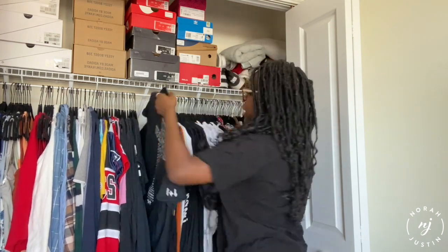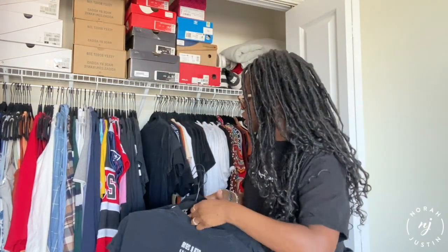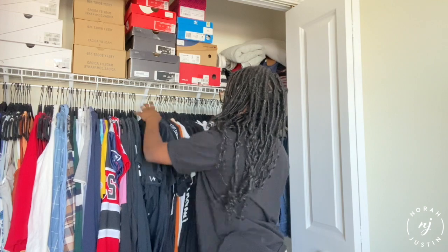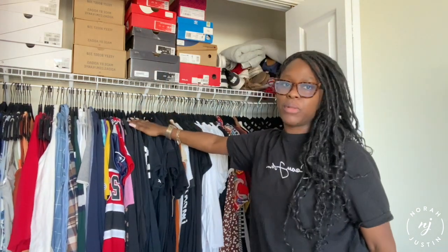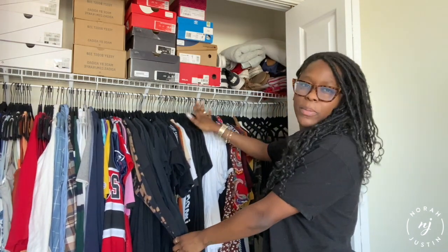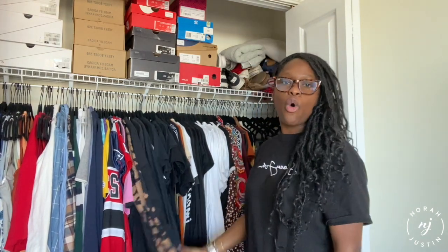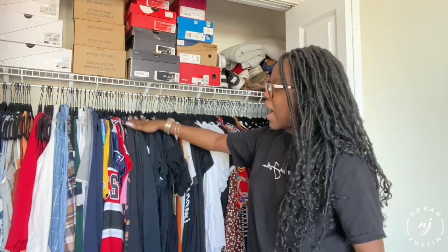So I've got my On the Run concert tee. I've got my Janet Jackson concert tee. So I like to keep a lot of my concert tees here. And as you can see, I have a lot of black. Then I go into my long sleeve black shirts, but these are not like the black shirts here. These are a little bit more fitted, things that I would wear a little bit more dressed up. These are definitely oversized, long black graphic tees.